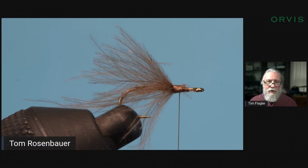I don't use head cement on these because the head cement tends to run into the CDC. CDC wicks head cement really badly, and I don't want that. I want to keep that CDC free and easy. That's all. Okay, I'm done. All right. So I'm going to finish mine differently.